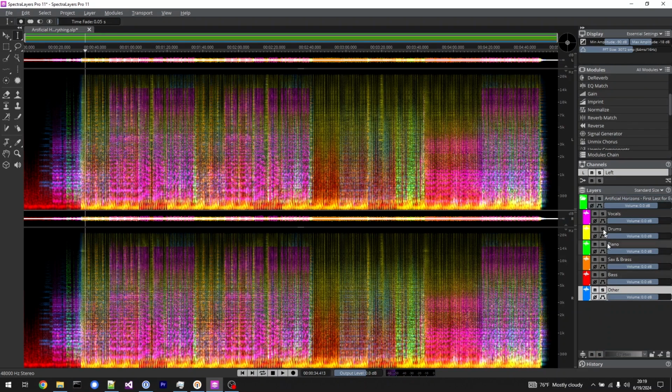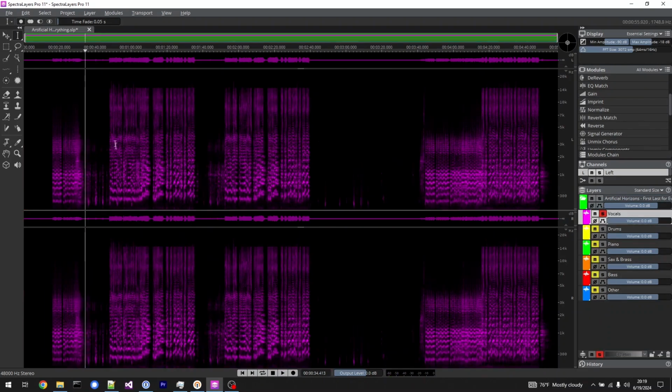A little bit muffled. Vocals. And let's see how it's picking out these vocals here. It definitely picked up the sampled ah sound here. So it picked that up, and it seems there's something here. It picked up a little bit of the bass sound.